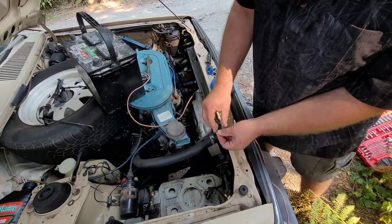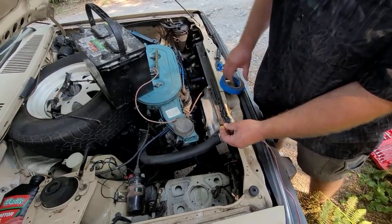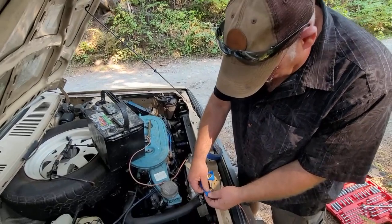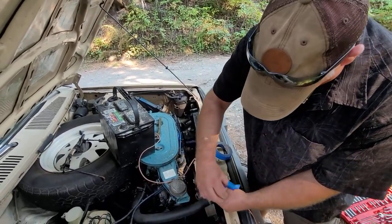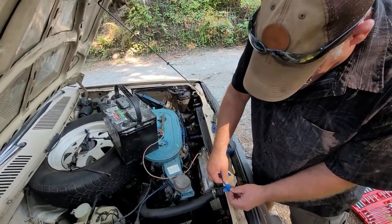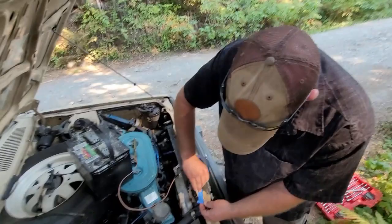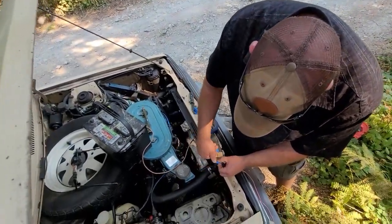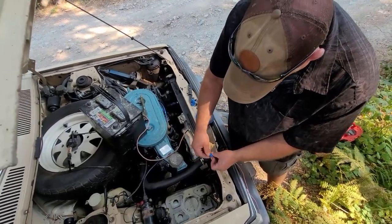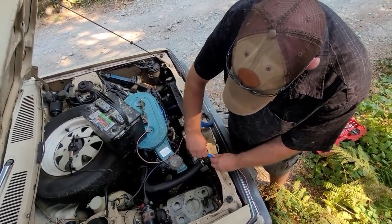Now, because I've got this fabulous painter's tape, this is the ground. It's not as critical. It's not going to make any sparks. It's a negatively grounded car, so negatively grounded is negatively grounded, whether this wire is touching or not. But what we don't want to do is lose connection. Loose connections will generate heat, and they will melt the wires if you have a bad connection.